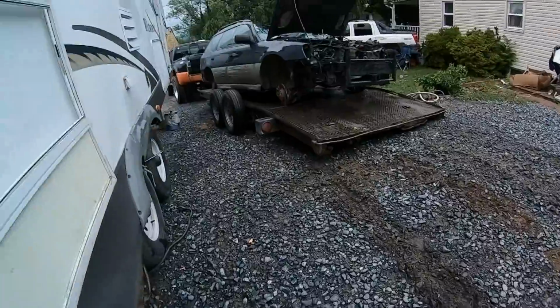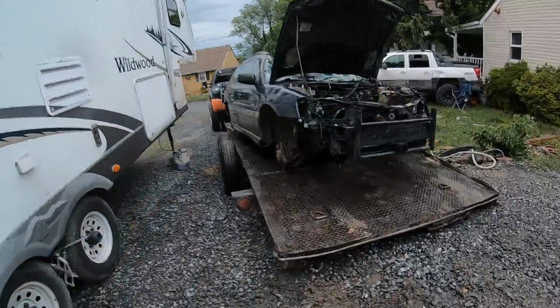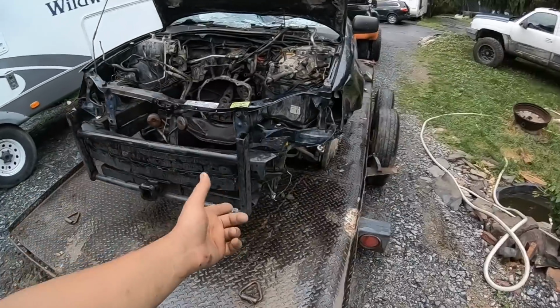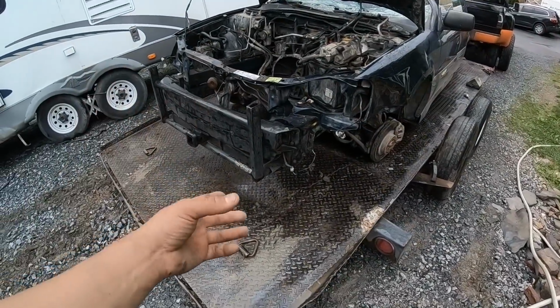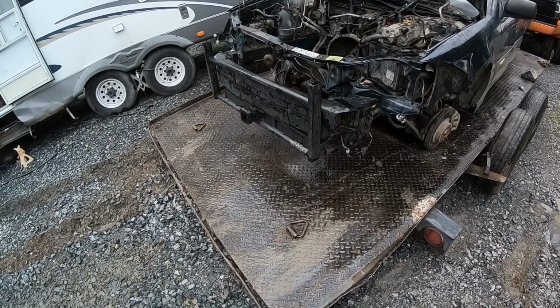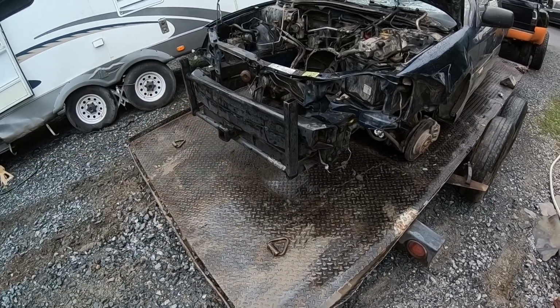So there you guys have it. We've got the Subaru all loaded up, ready to roll. I don't think I'm actually going to cut this hitch off of here. It would be cool to keep and use, but they're a dime a dozen. I can get a hitch for 40 bucks. Yeah, I don't think we're going to use it.